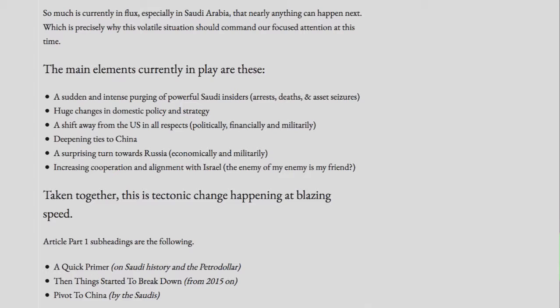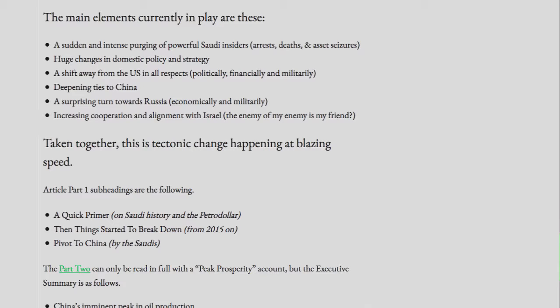So much is currently in flux, especially in Saudi Arabia, that nearly anything can happen next, which is precisely why this volatile situation should command our focused attention at this time. The main elements currently in play are these: a sudden and intense purging of powerful Saudi insiders, arrests, deaths, and asset seizures. Huge changes in domestic policy and strategy. A shift away from the U.S. in all respects, politically, financially, and militarily. Deepening ties to China. A surprising turn toward Russia, economically and militarily. Increasing cooperation and alignment with Israel. The enemy of my enemy is my friend. Taken together, this is tectonic change happening at blazing speed.